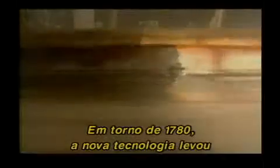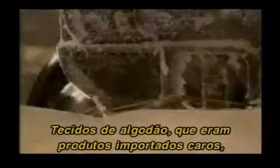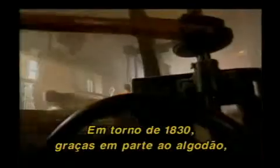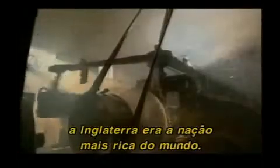In the 1780s, new technology took steam power to Britain's mills. Cotton cloth, once an expensive import, was available to all. By the 1830s, thanks in large part to cotton, Britain was the richest nation in the world.